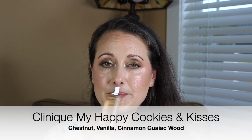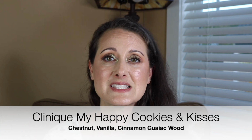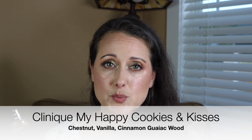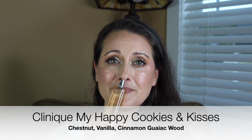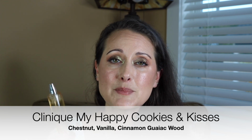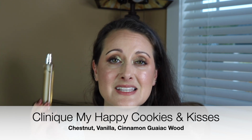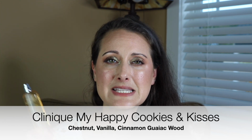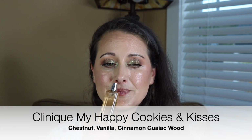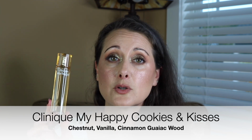This is Clinique My Happy Cookies and Kisses, and this is really beautiful. This is like a really sweet version of By the Fireplace. It's much lighter, it's much sweeter. So if you took away that touch of smokiness that you get with By the Fireplace, and you amped up the sweetness, amped up the vanilla, and amped up the woods, really, you get Cookies and Kisses. It does remind me of By the Fireplace, but it doesn't have the nuances that By the Fireplace has. And it's way more simple. And it's way less expensive. And I feel like it's a little bit more wearable.